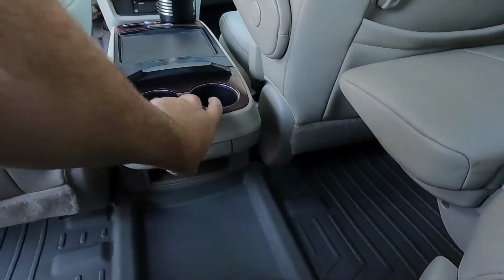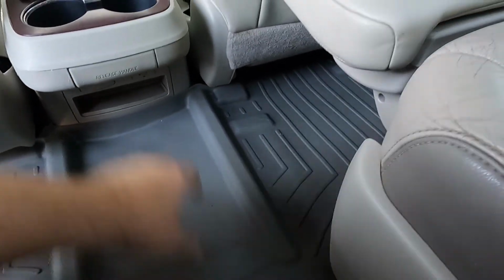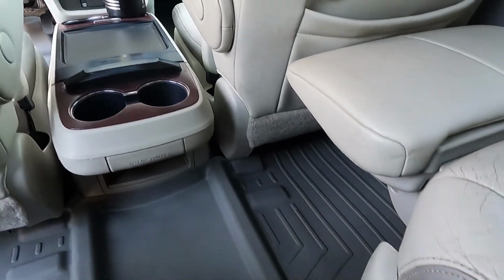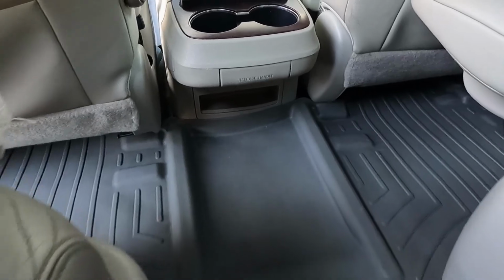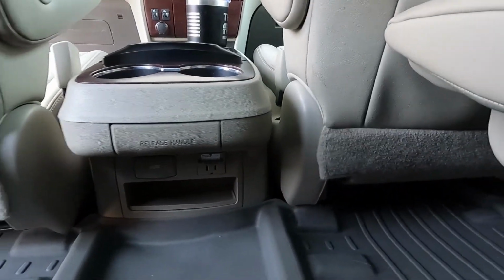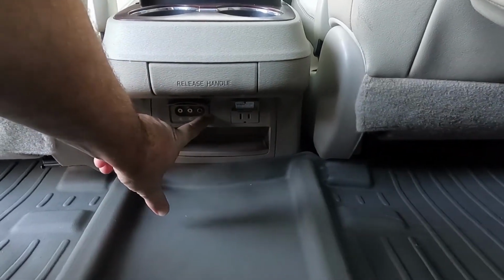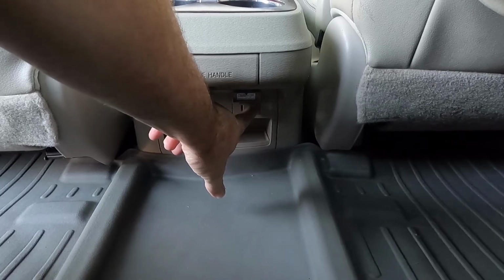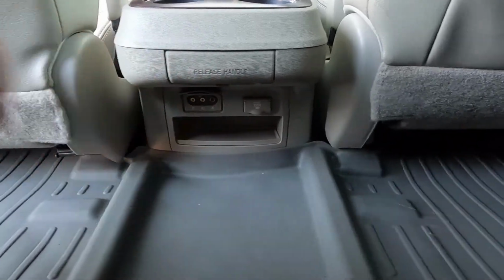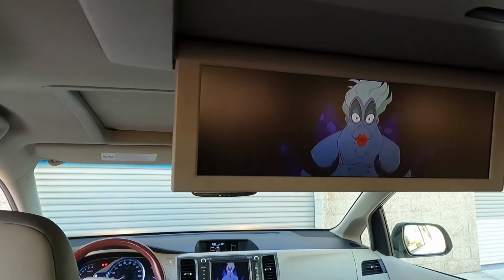Now in the back it has a sliding cup holder. Now we have WeatherTech floor mats, so it prevents this from moving back with the WeatherTech mats, but of course if you spill something in there, it helps keep the carpet clean. Now under here is a video game port, so you can plug in a video game or a laptop computer, 110 volt charging port, so you can plug in your USB right there.